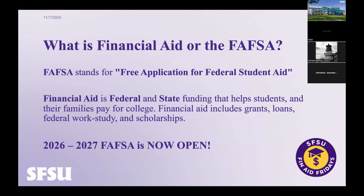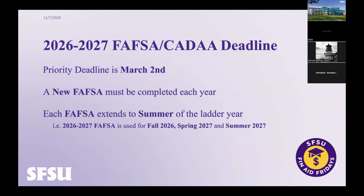And thankfully, since October 1st, the 26-27 FAFSA is now open, so you can actually go ahead and get that started. The deadline for the 26-27 FAFSA, and this is typically every FAFSA's deadline, is March 2nd. That is the state priority deadline. So you'll always want to make sure that when you're about to start a new school year and you're thinking about applying for the FAFSA, you want to get it done before March 2nd. That is the priority deadline.